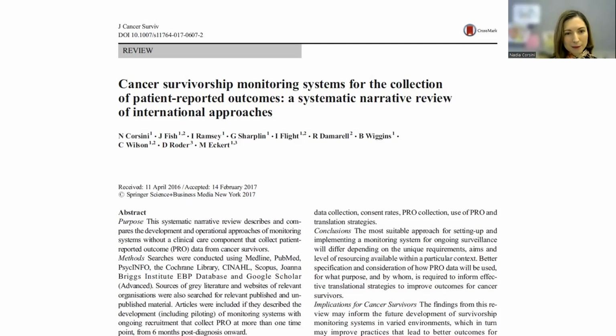And so we undertook a systematic review and found that there were 7 cancer survivorship monitoring systems internationally. So not a huge amount, but there were some established systems. And what was interesting is that there was great heterogeneity in the data that was collected by the different systems, and importantly, a lack of detail around why particular outcomes had been selected and what the purpose of collecting that information was. So we felt that there was a need for a core outcome set to inform what outcomes to collect as a minimum in this type of research or in this type of setting to improve the comparability, quality and usefulness of the data collected.